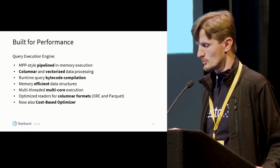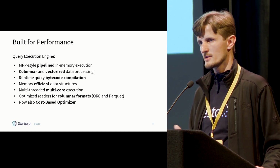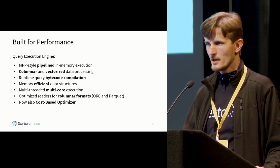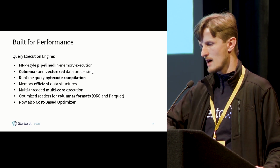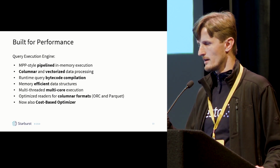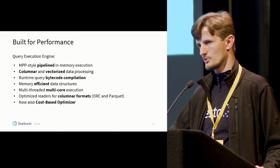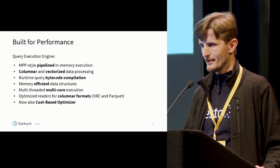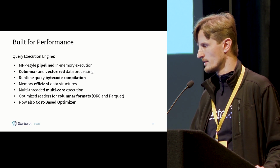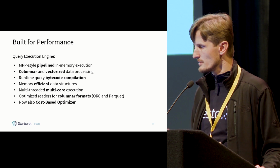Anyway, to dive into performance, Presto is optimized for columnar vectorized processing. Internally, its data is represented as columns and vectors. The moment it gets out of the storage, it's transformed into this very efficient internal representation. It compiles your query into bytecode to save CPU cycles. It has custom memory-efficient data structures internally to again make fewer runs of GC, and things like this.